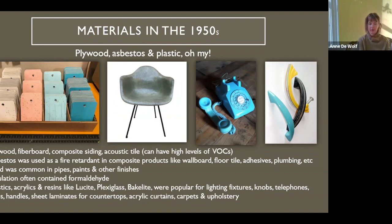But plastics, acrylics, and resins are now available. That wasn't available before. Plexiglass and Bakelite were popular for lighting fixtures, knobs, telephones, radio handles, sheet laminates for countertops, acrylics, curtains, carpets, and upholstery. And think of the colors that were popular. Color was everywhere.